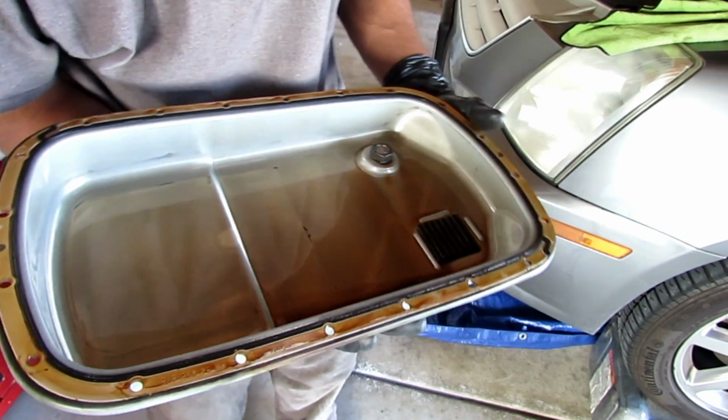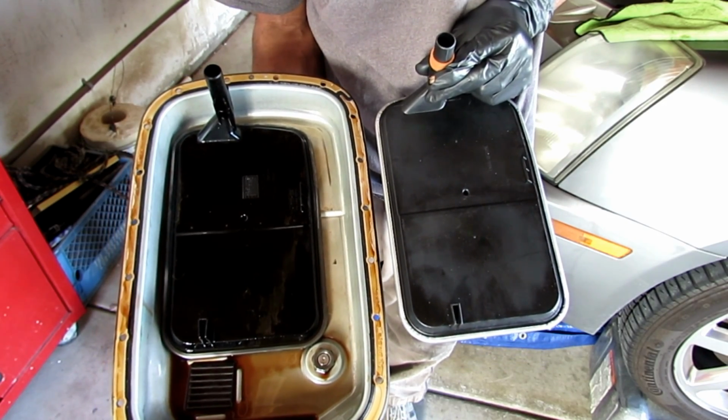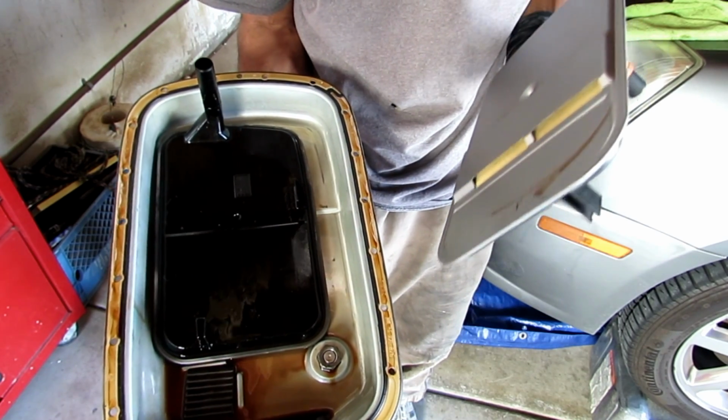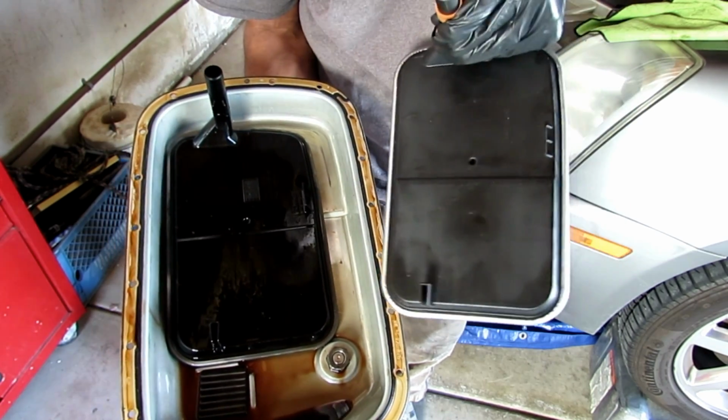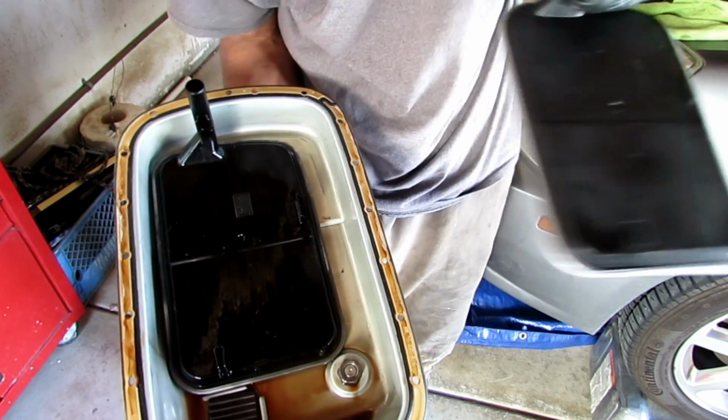Now let's look at the filters. Now the filters look identical. Just the same filter, same design, same shape, same everything. Obviously this is a brand new filter, and there's the old used filter. What I'm going to do, I'm going to cut this filter open.